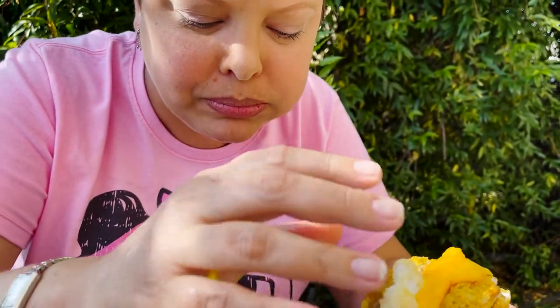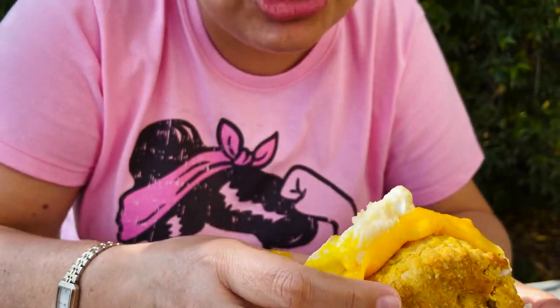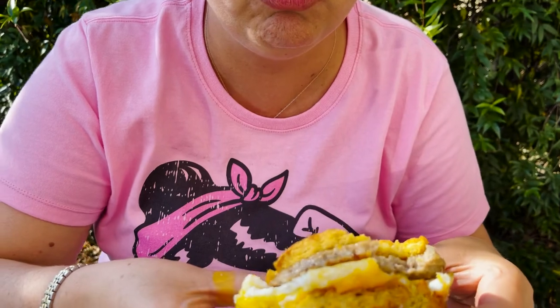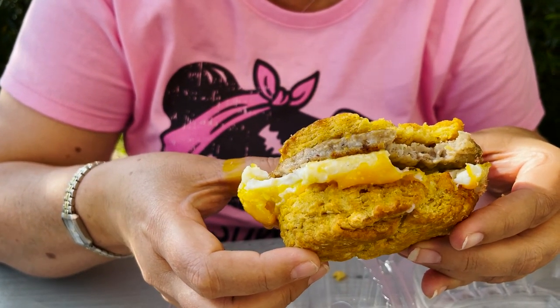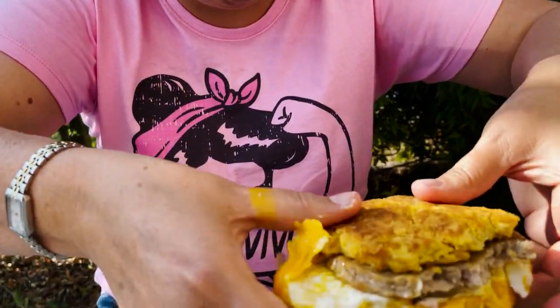Oh my. Messy. I guess I didn't realize the yolk was over easy. This is like a sausage McMuffin times 100. Very good. I did have to add salt, but I add salt to everything. What a mess.